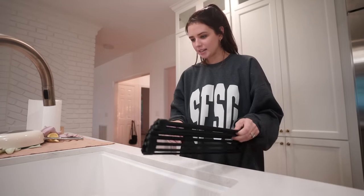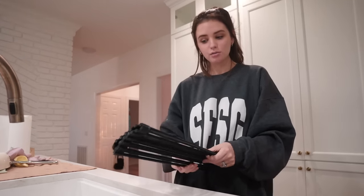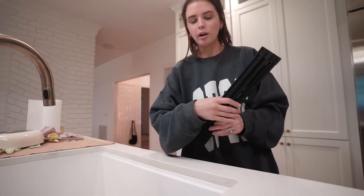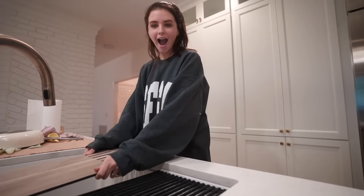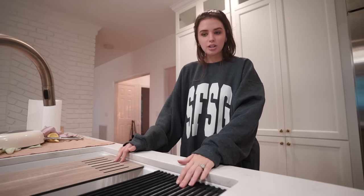Something I love about my sink. This is the brand K-R-A-U-S. I don't want to pronounce it wrong. Kraus. It comes with indents up the top. And so what you get with it is this drying rack, and it just sits right there. You can sit it anywhere. And then it also comes with a chopping board. Isn't that so cool?